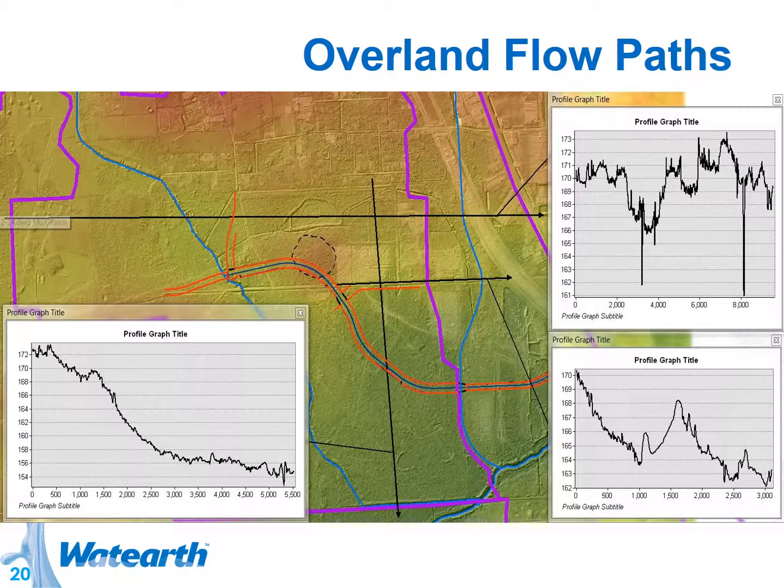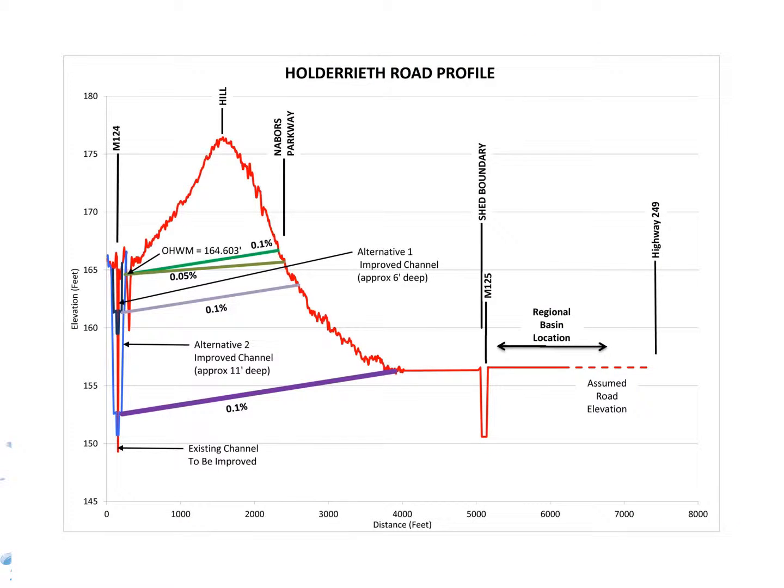It was preliminarily set at the neighbor's parkway crossing, but we determined we could actually move it west or east, depending on the needs, and still achieve the outfall. But the roadway for sure was going to have to drain partially to M124 and partially to M125. The tricky part was that the watershed divide had most of the area draining to M124, but obviously all of that area can't get back to M124. So we had to really look at balancing out peak flows.